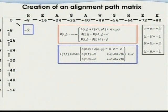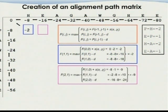Okay? And then next, I'm going to worry about this value. So again, this value follows the same scheme. This value will be calculated based on these three numbers. Okay? Now I have this P versus E, and the penalty is minus 1. So what you get here is from this one, this will be the minus 8, because we calculated this minus 8. Minus 1, this is minus 9 here.